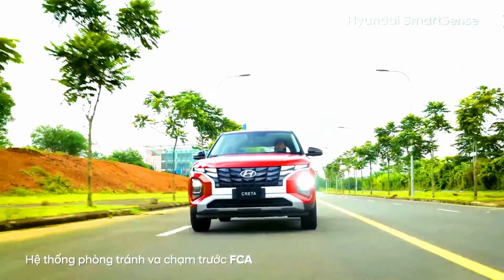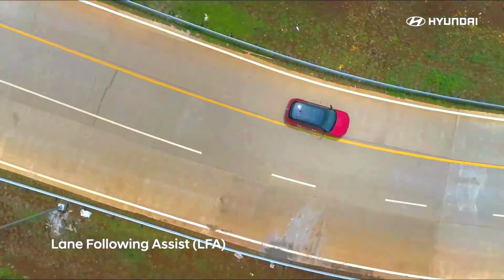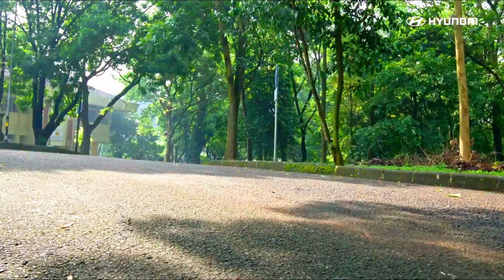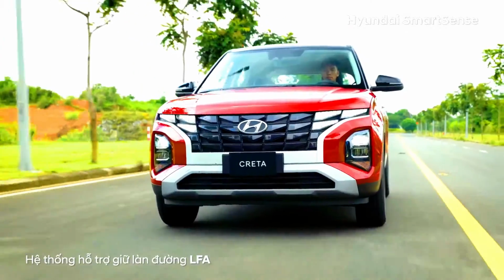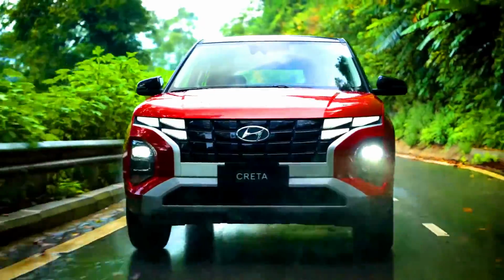Choosing between the Xforce and the Creta. These two SUVs are very close competitors, but there are a few key factors that might help you decide which one is right for you. Price: the Creta starts at a lower price point than the Xforce. Performance: the Xforce offers a slight edge in horsepower and torque, but the Creta gets slightly better gas mileage, especially with the 1.4L turbocharged engine.